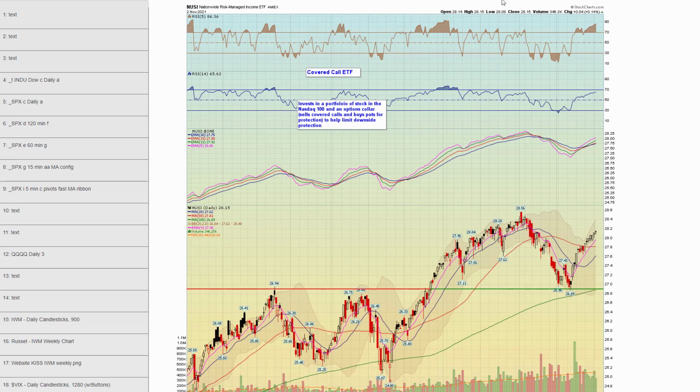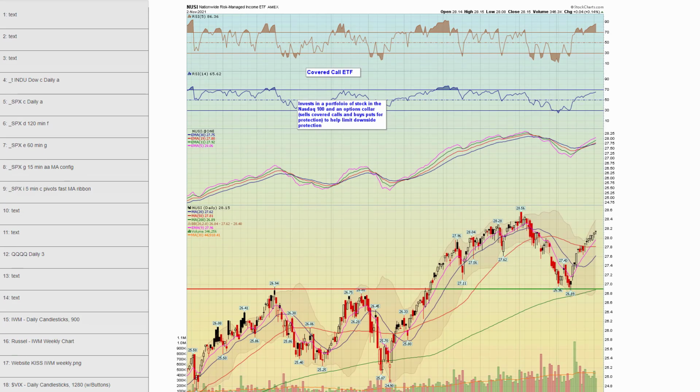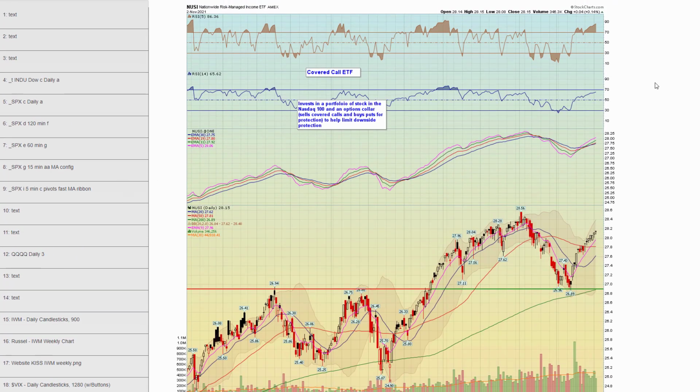Chart 68. Here's another one. NUSI, it's another one of these covered call plays. Now this one does even more. It does an options collar. So it goes long stocks of the NASDAQ 100. It then writes covered calls, and it also buys puts for protection on those. So these, again, also pay a monthly dividend. Like I said, if you play some of these dividend stocks, these types tend to be lower drawdown than some of the other ones. Next.